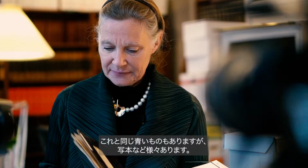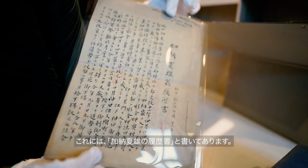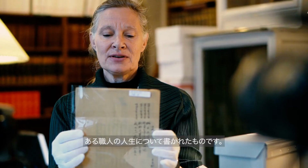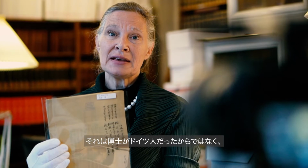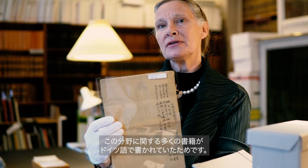They're all different. Some of them are the same blue, but there's a variety. And even you have here a manuscript, which is a Lebenslauf der Natsuokano, which is the story of the life of this Japanese master. A lot of his notes are actually in German, and that was not because he was from Germany, but because German was a preferred language when it came to literature about this specific area.